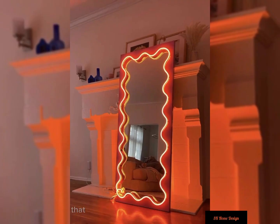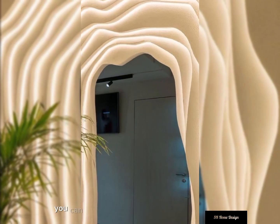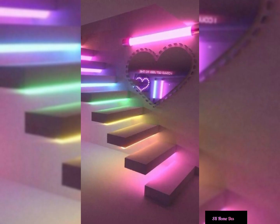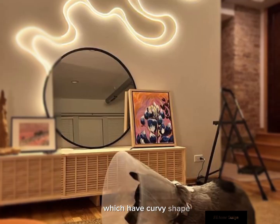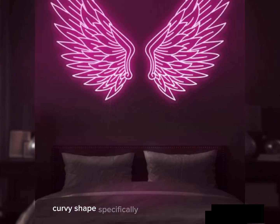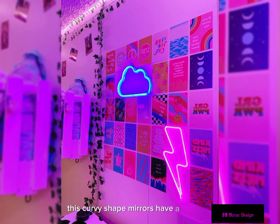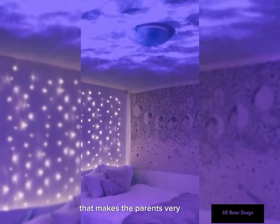Especially mirrors, which we know are very trending nowadays. In girls' bedrooms, you can see several types of ideas and designs. Especially, I'm talking about the mirrors which have a curvy shape. Either they have a rectangle shape or a circular shape or a curvy shape. Curvy shapes specifically are very trending nowadays. These curvy shaped mirrors have neon lighting along their structure that makes the appearance very beautiful.